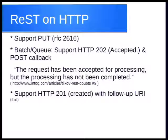The other alternative is to do a 201, which is to say that this job resource has been created, and here's a URI that you can poll to check and see when we're done. So it'd be great if we could implement those as well for some more complex long-term processing and reporting, and the kinds of things that you might want to do with the diversity of content and services that Drupal can access.